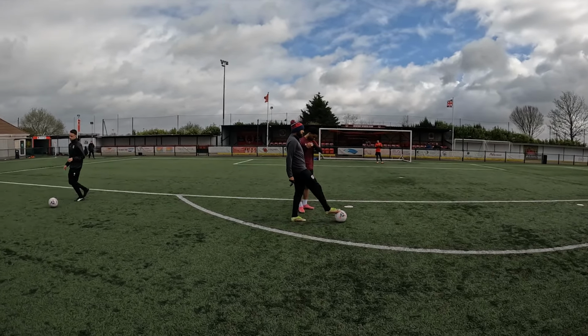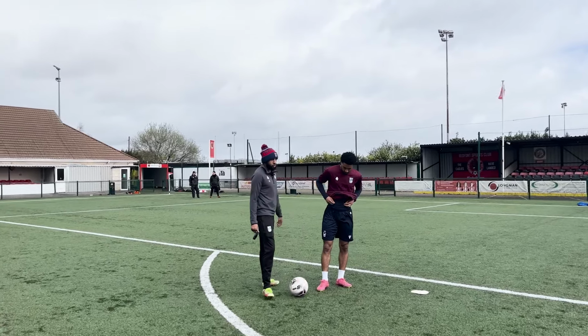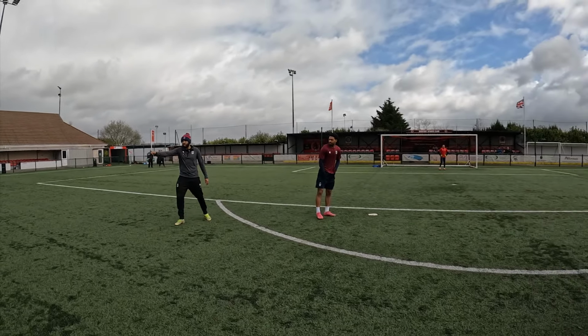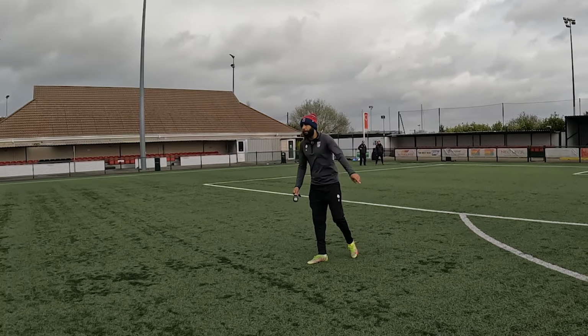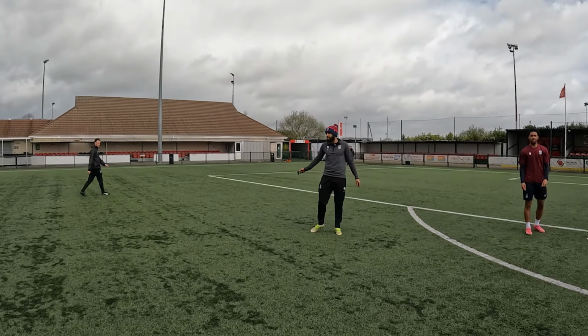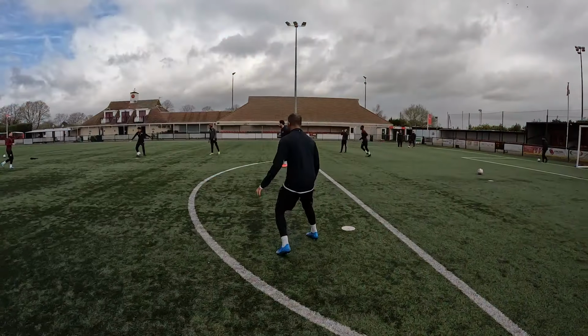If it's going back foot with pace, you're probably going to take it across your body. It's been good so far. Keep the tempo up. I need these passes punched in. What's the difference now from that pass into there? It's a bigger distance. The pass is going to have to be punched in a bit more now, okay?